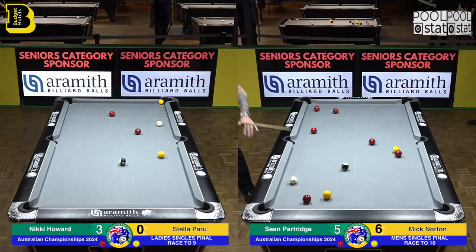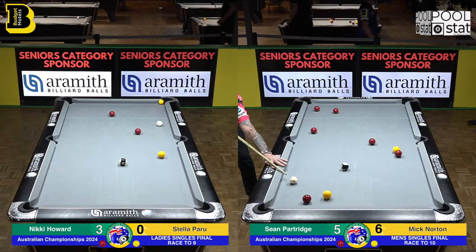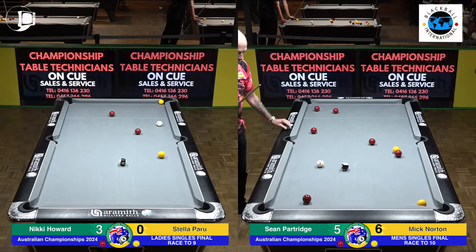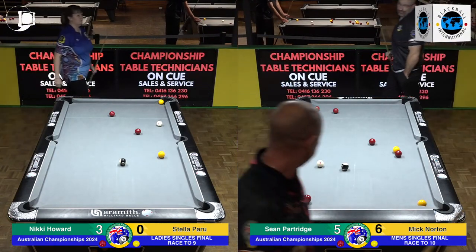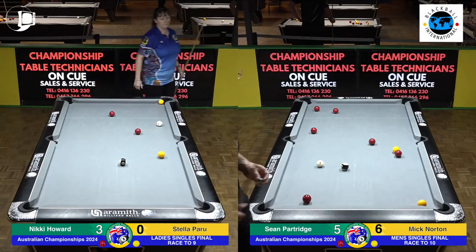I wonder if that's considered coaching to his partner. Would have been in the doubles. That's why I brought that up. Anyway. Oh! He's overcut. He has overcut that, unfortunately. He landed on the yellow.